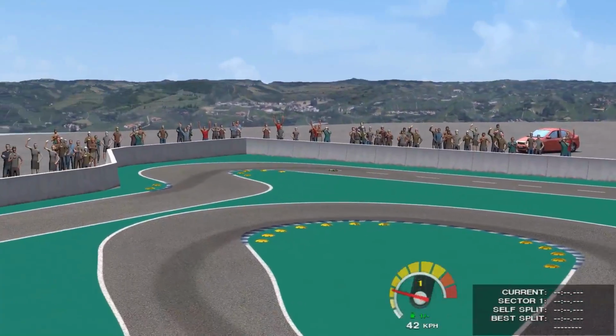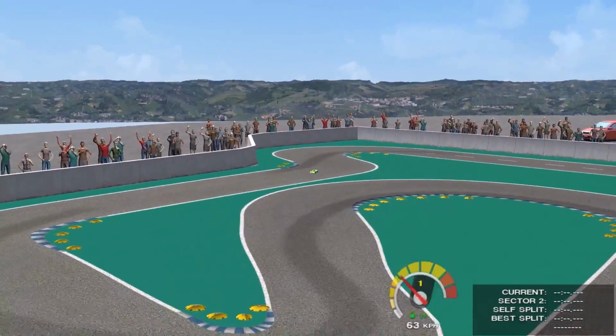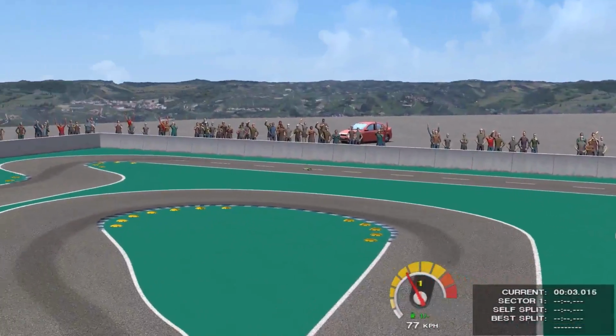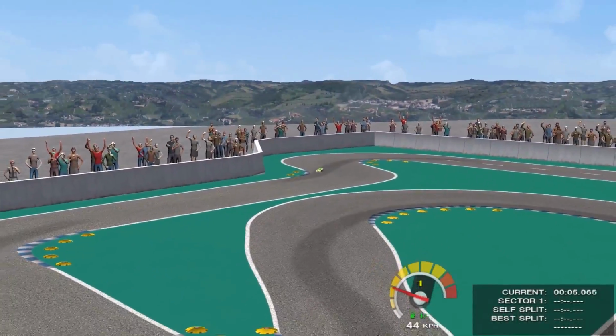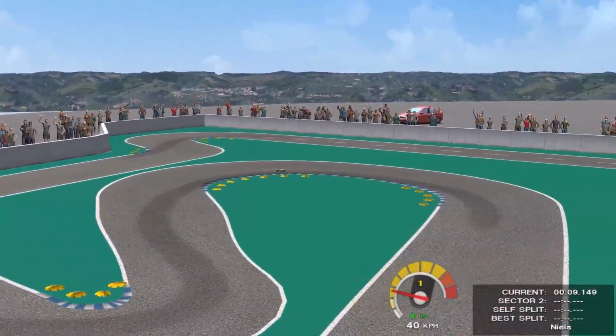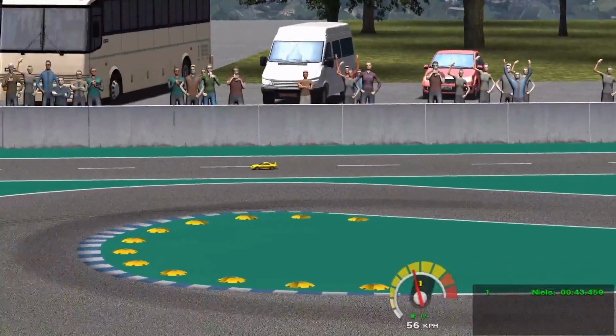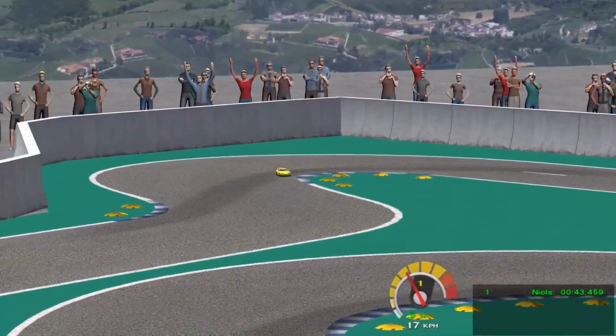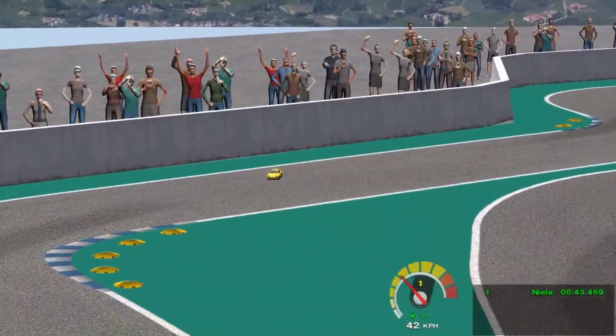Look at that. Isn't that insane? That speed, yo. Oh, look at that. Beautiful.